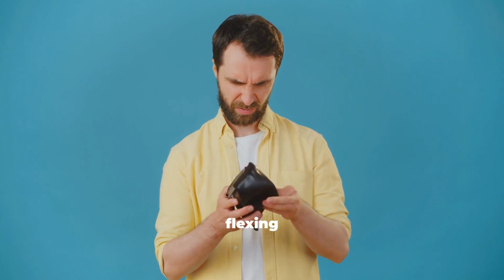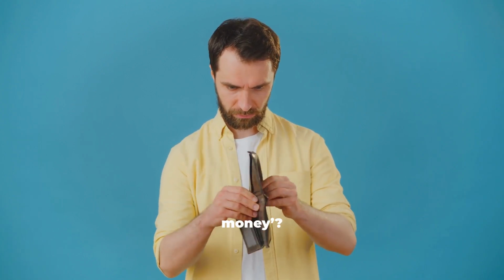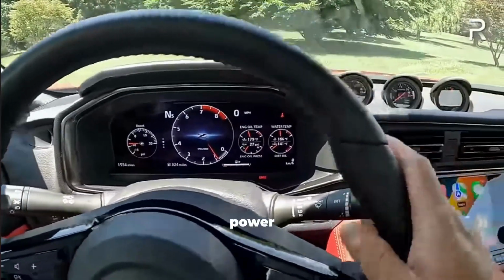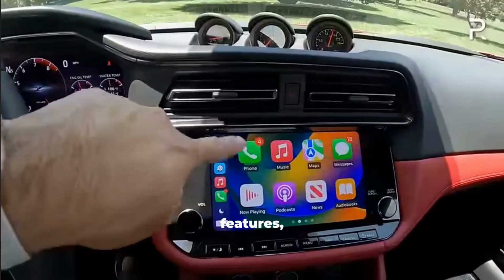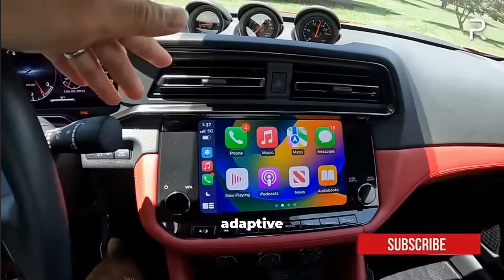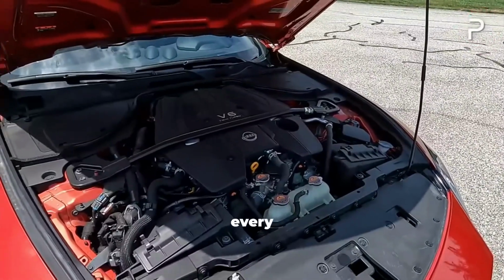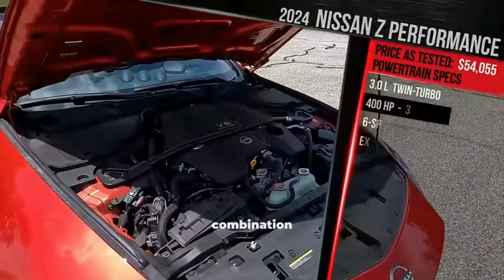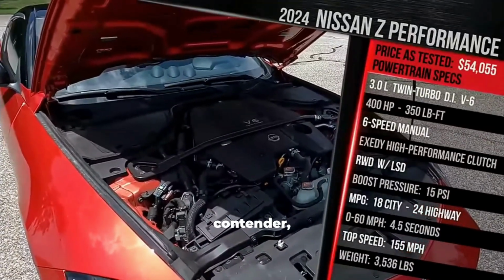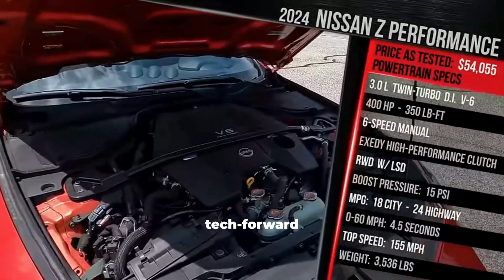The Nissan Z is flexing hard, but is it flexing hard enough to make people say, "Take my money"? Competitors like the Toyota GR Supra bring not just comparable power, but a suite of modern tech features, such as an advanced infotainment system with larger screens, adaptive cruise control, and high-end driver assistance tools, making them feel worth every dollar spent. The Supra's combination of cutting-edge technology and performance positions it as a strong contender, particularly for buyers who value both driving thrills and tech-forward interiors.